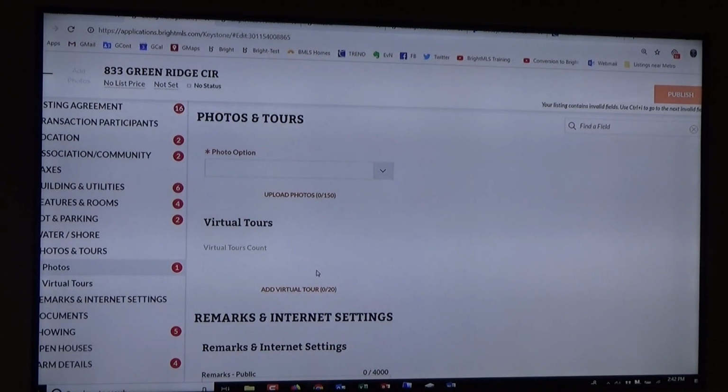As long as it's a JPEG, it'll let you put that in. But if you're only going to put one photo, it does need to be exterior front. If you're only going to put in one picture, you can't just make the first picture the kitchen. But if you're putting in 40 pictures, photo number one can be whatever you want. It's just if there's only one, it's got to be exterior front.